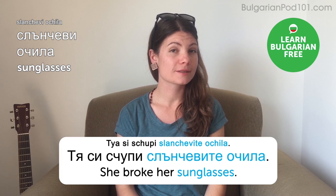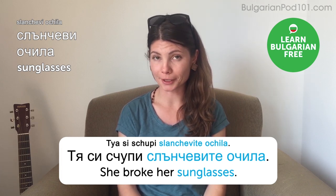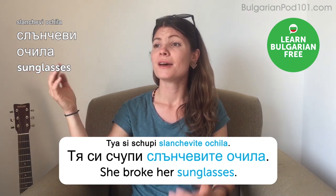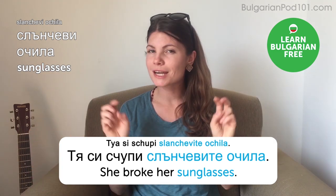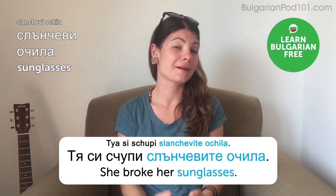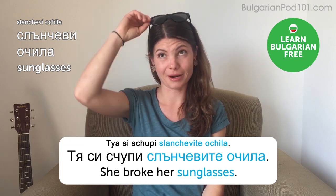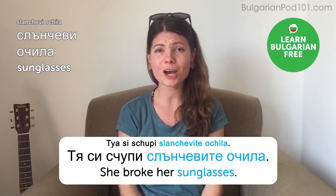She broke her sunglasses. Well, I guess it's not the end of the world because wherever you look at the Bulgarian seaside, you will find sunglasses sold everywhere. They may not be original, but hey, it's an emergency, so I guess 5 euro per pair of decent sunglasses would do the job, right?